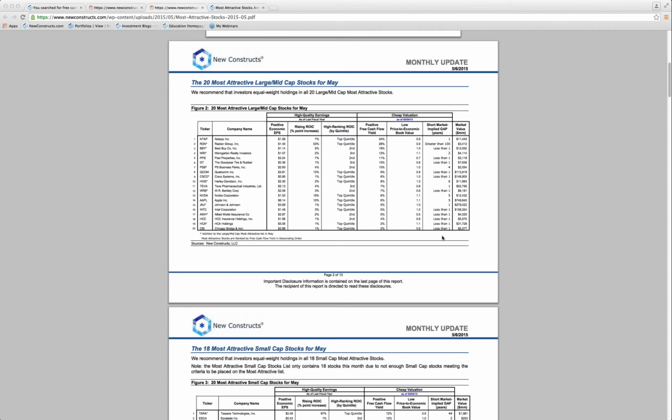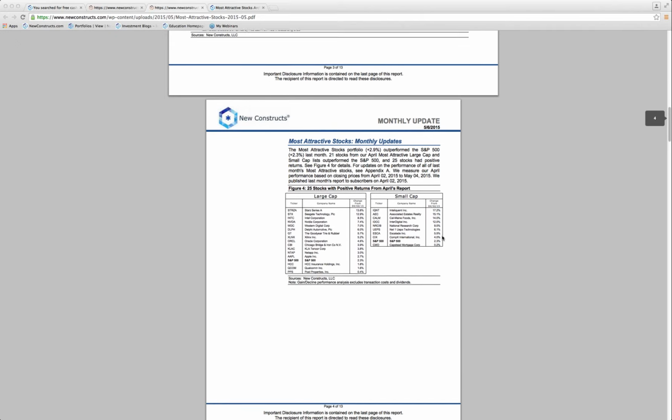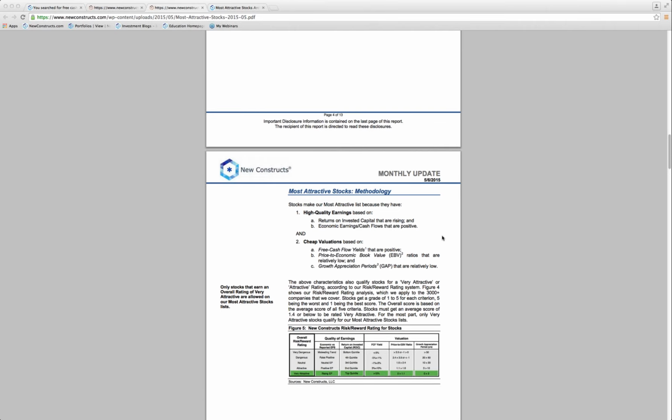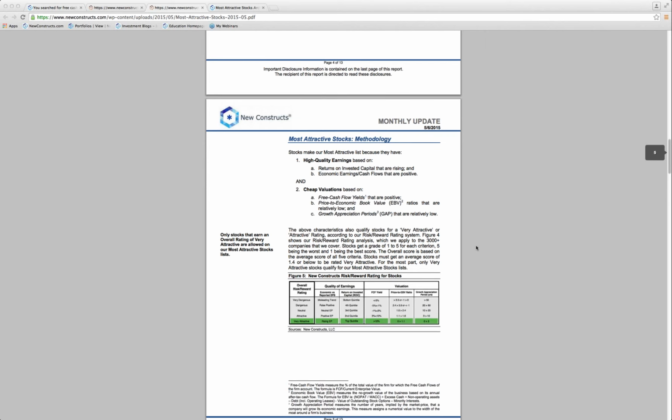Inclusion in most attractive is not really subjective. The criteria are fully defined in the report. There was a question from the audience: is it subjective? It's more subjective than very attractive and the rest of the rating system, absolutely, because that's purely quantitative. But we went on and added an additional layer of methodology on the most attractive stocks that is explained explicitly in the report, so that you understand exactly what it takes to make the most attractive stocks list. You can be very attractive and not necessarily have all of these characteristics. So that's the slight difference.